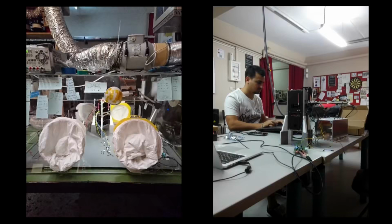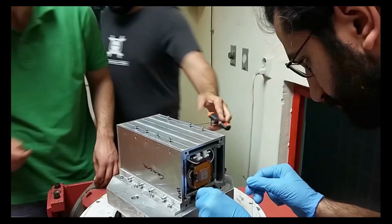So here are a couple of photos about the last integration steps of the satellite in the local hackerspace. Here we are on the vibrational testing chamber. Unfortunately, we couldn't build the vibrational table ourselves, although this is a challenge that we should accept for the next satellite. And you can see the satellite in there in the vibration box ready to be tested on one of the axes.